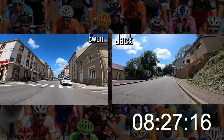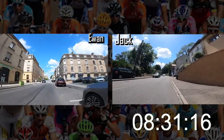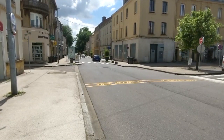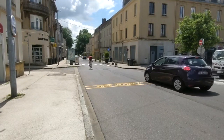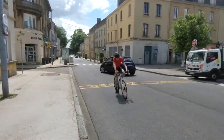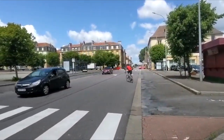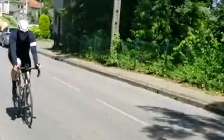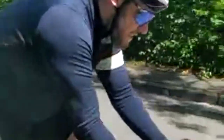Out of the saddle now for Ewan in the final couple of 100 meters in Longwy to get that second place secured, but has he done enough over this final sector to get the best time? Jack still struggling on the hillside, but Ewan hits the line there, 8 minutes and 44 seconds, about 1 minute in arrears to Scott, who finished in first place. And now Jack is left on the course, fighting for third place, having to motivate himself to finish this race.